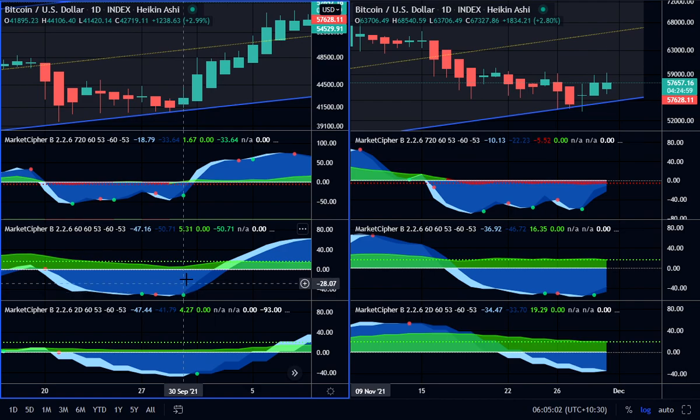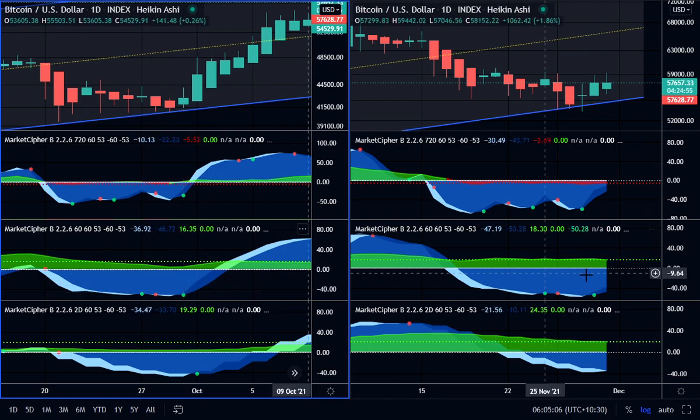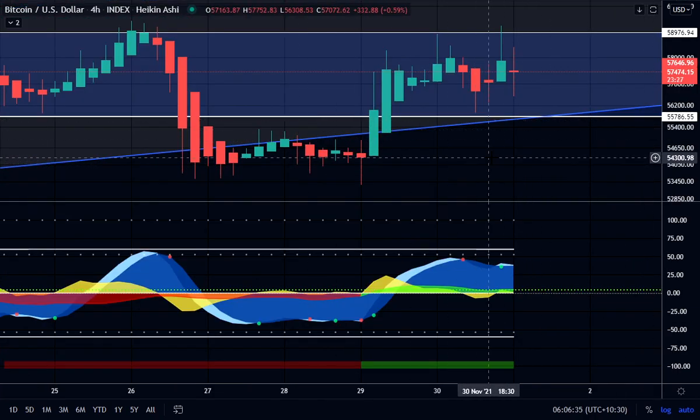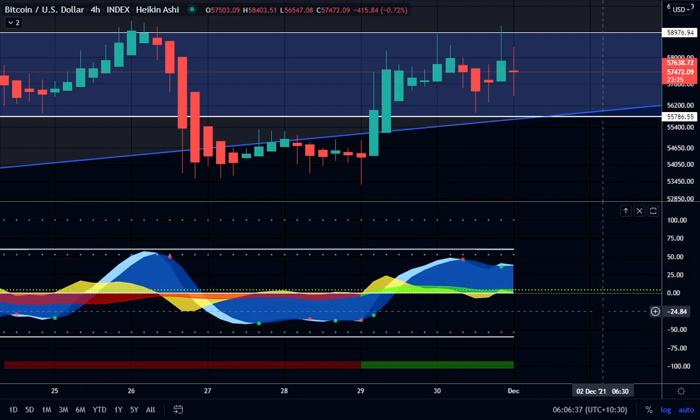And after we got this second daily green dot, we pretty much started taking off straight away. We did get that daily green dot confirmed, and now I think we are pretty much ready to take off. Just quickly looking at the other time frames here on Market Cipher. This is the 4-hour chart.